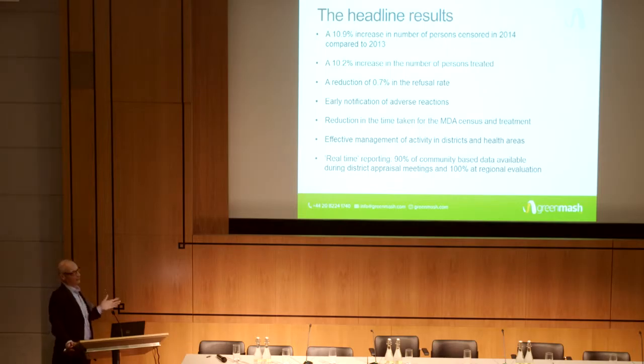There was a significant increase in the number of persons censused compared to the previous year. Significant increase in the number of persons treated. Reduction in the refusal rate. Not quite sure how that's related to what we did, but it's good to see. Early notification of adverse reactions, very key. You know, if people get an adverse reaction, someone needs to do something about it very quickly.